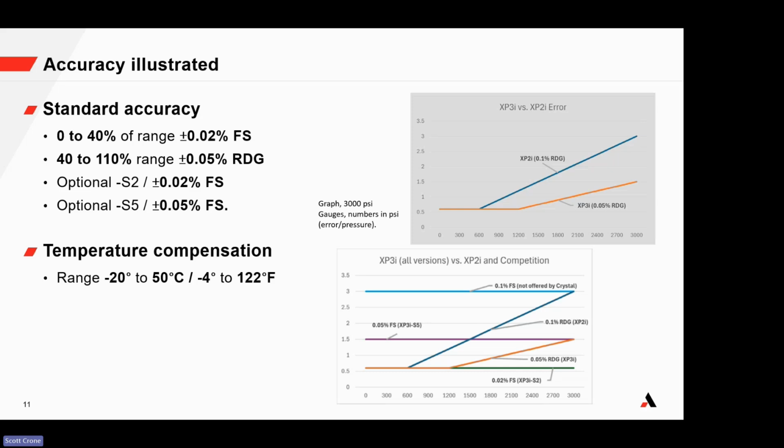So this is what the XP3i looks like. That's how small the error is in the XP3i. Now we also, again, have the S2 and S5 options. If we look down at the bottom, this is 0.1% of full scale. If you look at that graph, that error is the same no matter whether you're at 3000 PSI or at 10 PSI. At 3000 PSI, a 3 PSI error is not a big deal, but at 10 PSI, it's a third of the reading, so it's a huge deal.